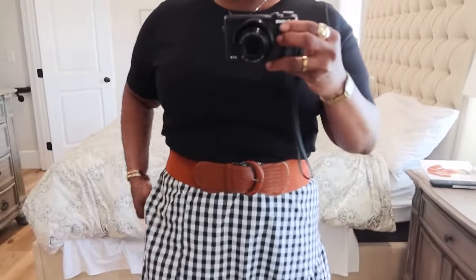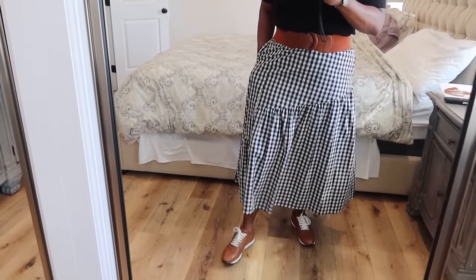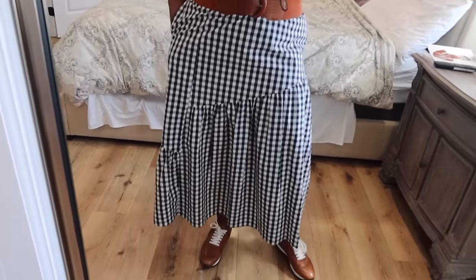Hey you guys, so I'm back from Michael's. I went and picked up the paper for the vision boards. I just wanted to show you guys my outfit of the day really quick. I'm wearing this black J.Crew t-shirt and a wide cognac colored belt from Amazon. And on the bottom I have on my little gingham skirt from Target. You guys have seen this before. I've styled it in a bunch of videos.